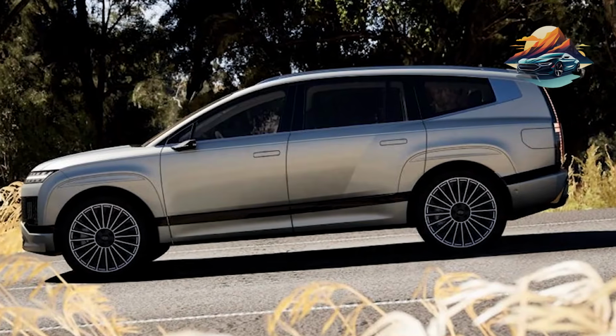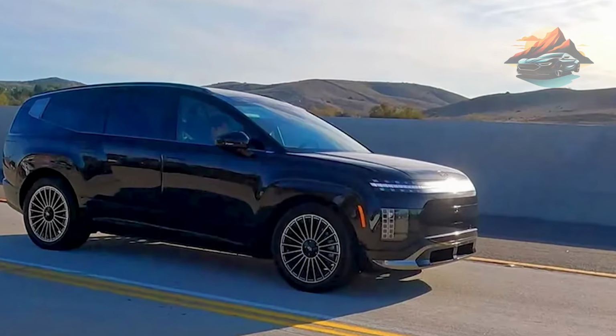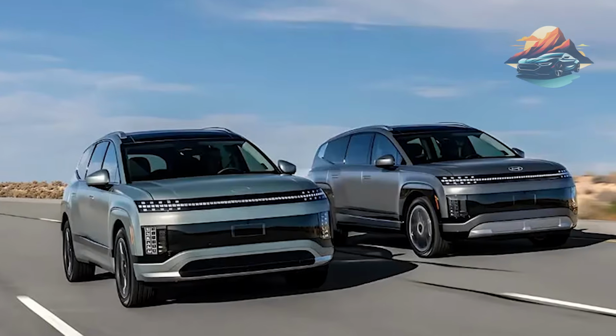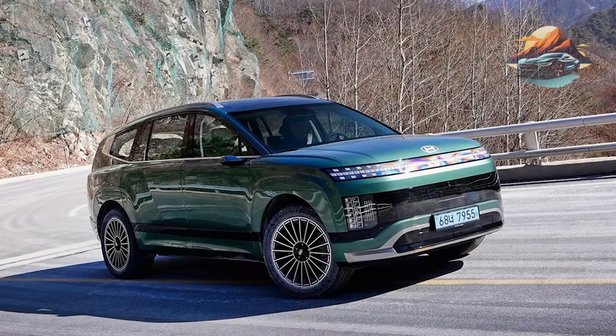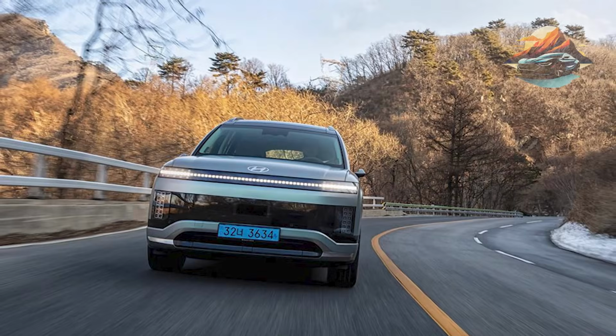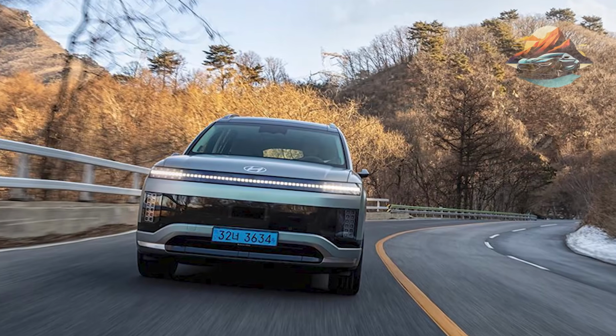On a 350 kilowatt DC fast charger, Hyundai claims 10 to 80% in 24 minutes, which is about as quick as you'll find outside of Tesla's supercharger network. Interior-wise, Hyundai leaned into that lounge vibe. Swivel second-row seats, a sliding center console, massage, relaxation front seats, and sustainable trim that still looks premium.